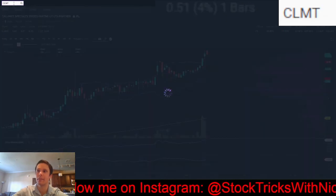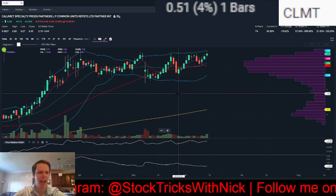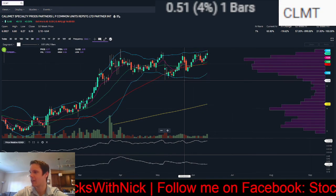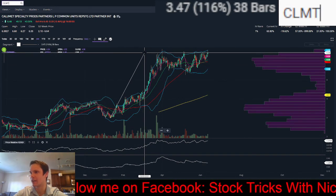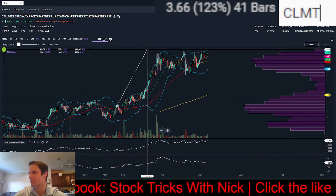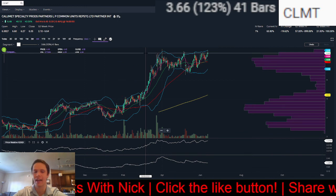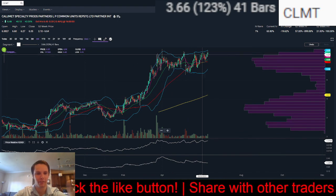Good winner for me. CLMT, you look at this chart and you're like, Nick, how did you lose 5% on this trade? How is this your biggest loser of the week? Well, zooming out here, let's show you why I took the trade. Had 116% move up, actually even higher, 123%, and then pulled back 20%, so that qualifies for the high tight flag. A little bit too long to be like a flag.